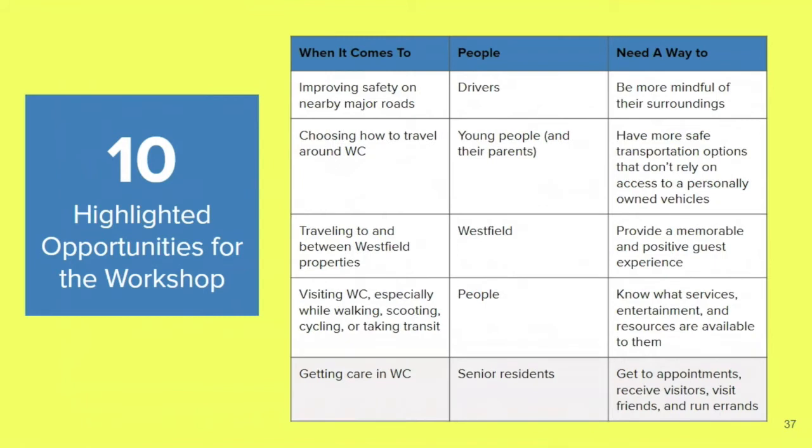The second set of opportunities is on this slide. So when it comes to improving safety on nearby major roads, drivers need a way to be more mindful of their surroundings, looking at some of the Vision Zero data and what we're trying to do in terms of improving road safety from LADOT's investments.